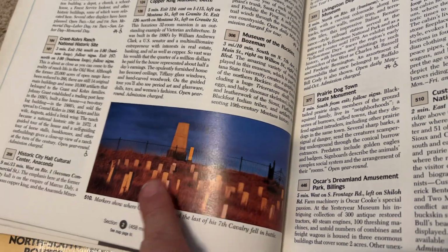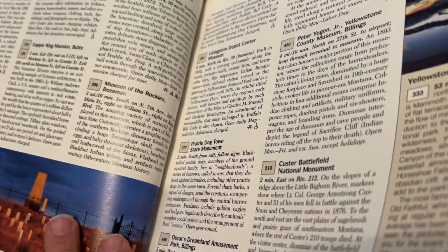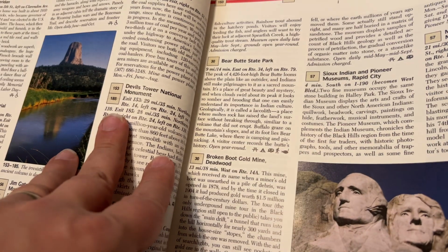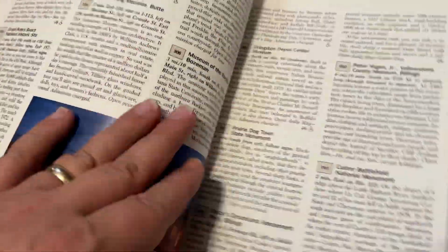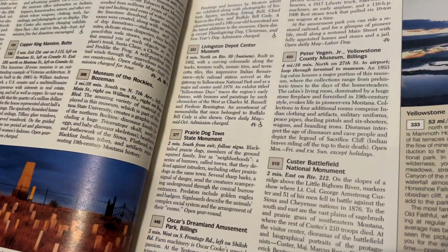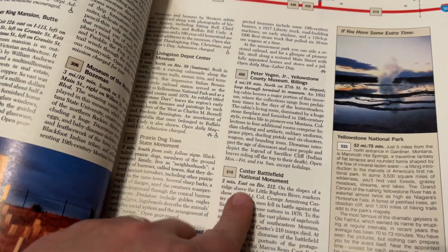Here's the cemetery for the Battle of the Little Bighorn right here in South Dakota. Or is it Montana? I'm sorry, it's Montana. I always think about South Dakota because that's where the Black Hills are. But the Little Bighorn Battlefield is, this is 510, so here it is. Custer Battlefield National Monument.